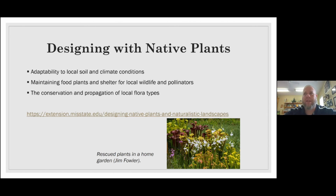And then the conservation and propagation of local flora types. Like I was talking about with the showy lady slipper, it's one of those plants that we don't see here in Kentucky, but if we can get populations reestablished in those areas or in different areas, then maybe it might be something that we see in a natural landscape outside of a manicured landscape situation, something that we can see in a natural habitat at some point. But it's always great to use native plants, especially those that you don't want to take out of their native habitat unless it's an absolute necessity to rescue those plants. But it's great to be able to use local flora to do some of that.